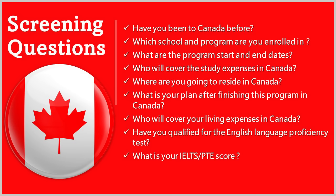Have you qualified for any language proficiency test? As I told you, it is a verification and validation process of documents and your identity, but at the same time, you are also being tested for your language proficiency. If you are asked about it, show them the language proficiency test certificate, that's your IELTS or your PTE.